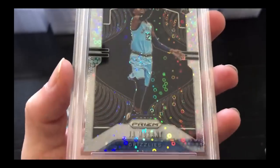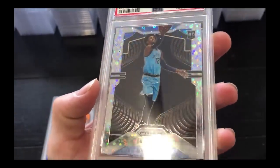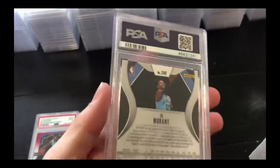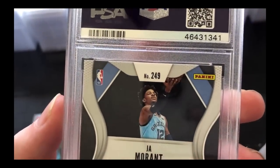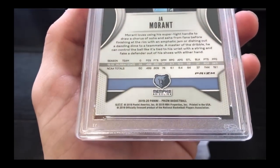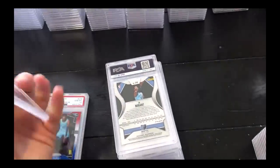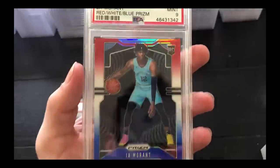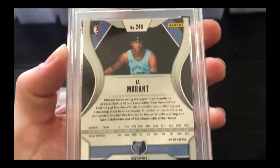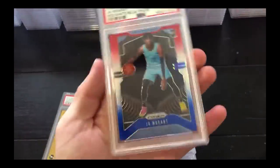You all tell me what's wrong with this card. All right, centering looks good. Corners on the front look good. Surface, good. Just... lost for words. At a loss for words, man. So I'll just have a moment of silence for what we're witnessing.